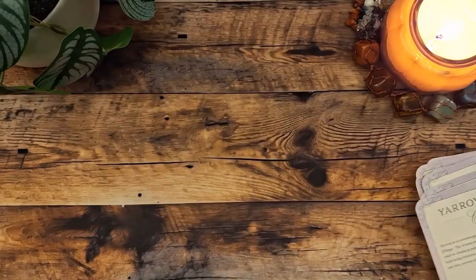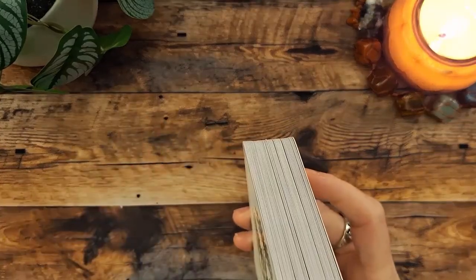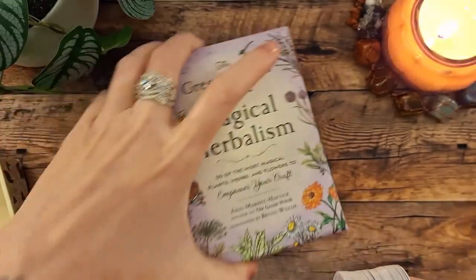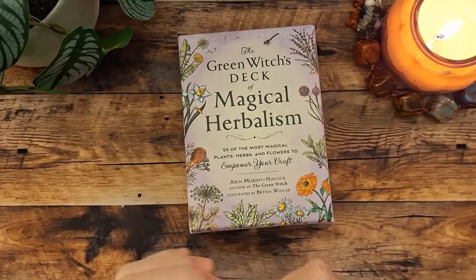So there it is, guys. That is the Green Witches deck of magical herbalism. Let me know what you think in the comments.